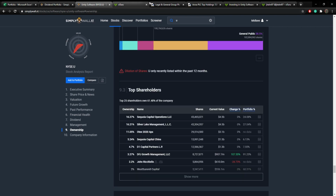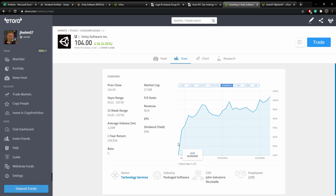However, I'm just staying clear at the moment. Given the near 250% increase since the IPO, I feel it's just not a good time to purchase. There's a lot of hype and I expect it to come down. It's a company I look to buy potentially in the future. They have a great market position and a lot of future growth potential.